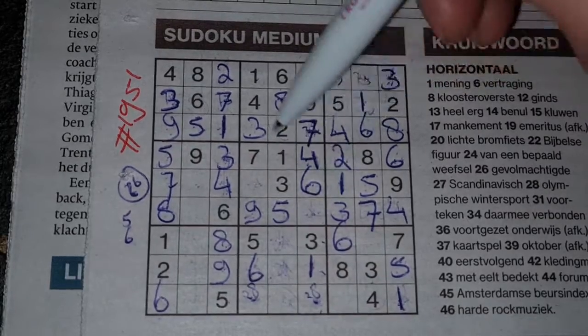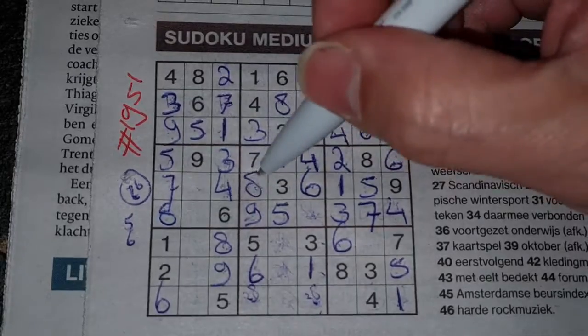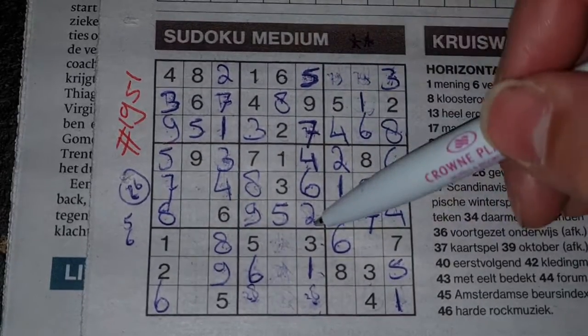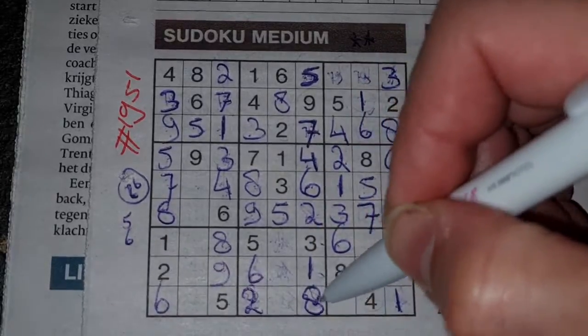2 numbers left in this big square. The 2 and the 8. We see an 8, no 8 there. 8 should be here and the 2 goes there. Now we have a 2 here, so this cannot be 2 anymore. This should be a 2 and this should be an 8.